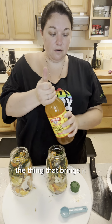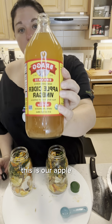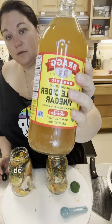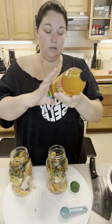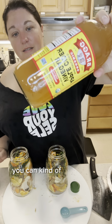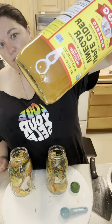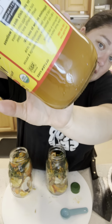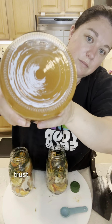And now the thing that brings it all together. This is our apple cider vinegar. It's the Bragg's apple cider vinegar with the mother. Do you see that there? With the mother. And you can kind of see it in the bottom there, the floaties. I hope you can see the floaties. Anyway, if you can't see the floaties, trust me, they are there.